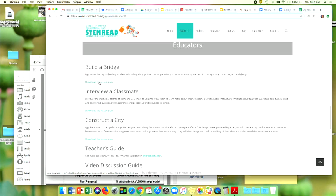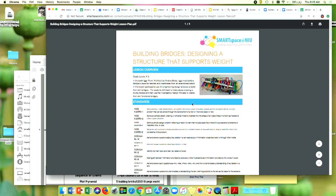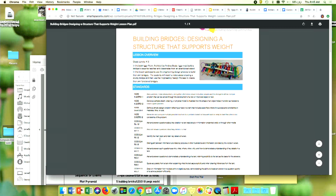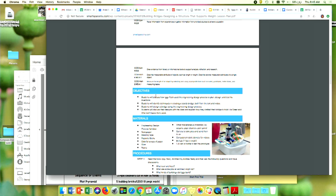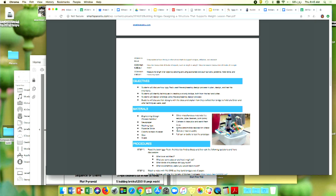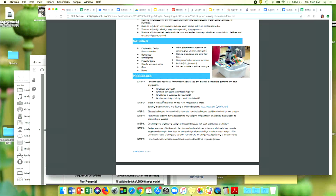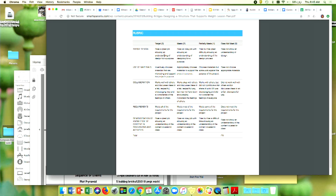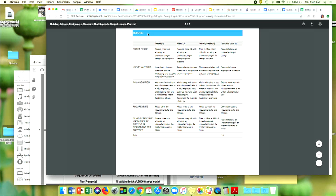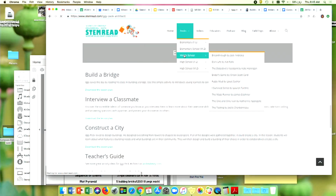And if you click on one of these, I probably should have done this one. Here's the standards. They are listed on here. The overview, this is so tiny, I should have brought my glasses, holy cow. There's your objectives, your materials, procedures, all done for you. And here's the rubric, which is nice. Have an assessment built in as well. Okay? Excellent, excellent resource. Now, since we have 3-5, you could be looking at some of the middle school books.